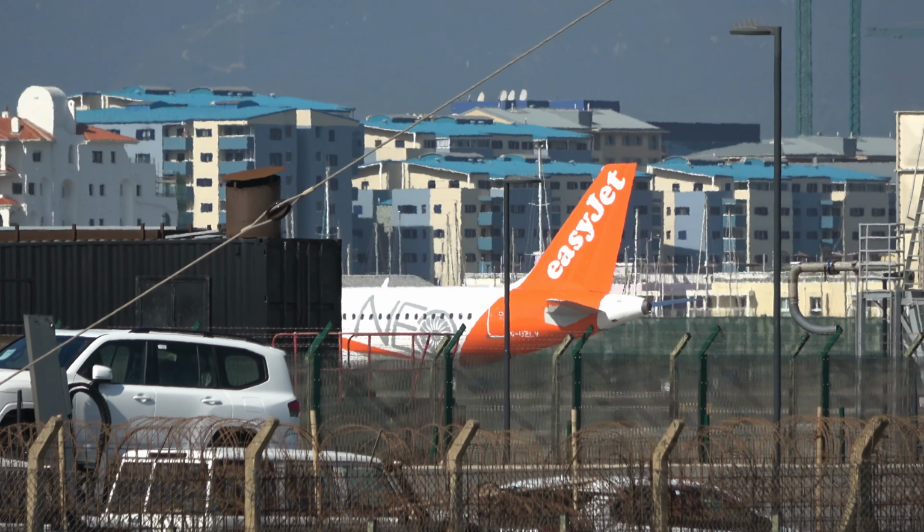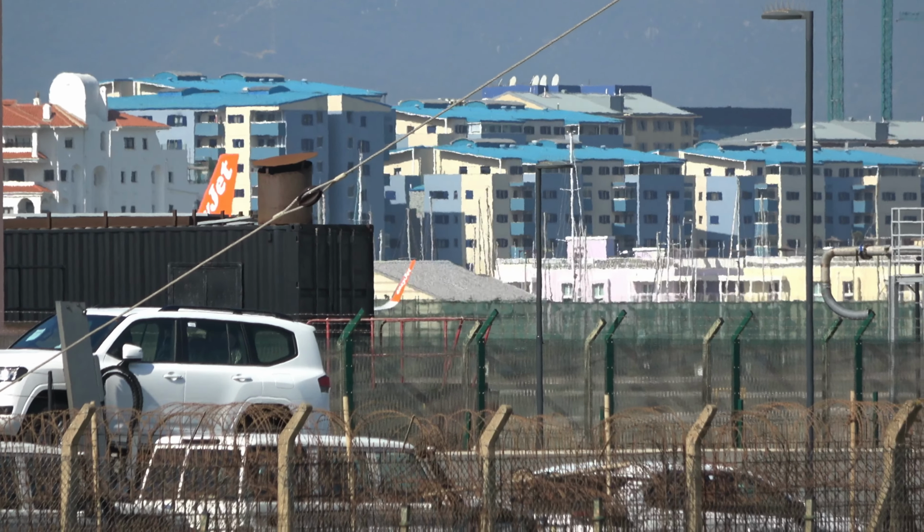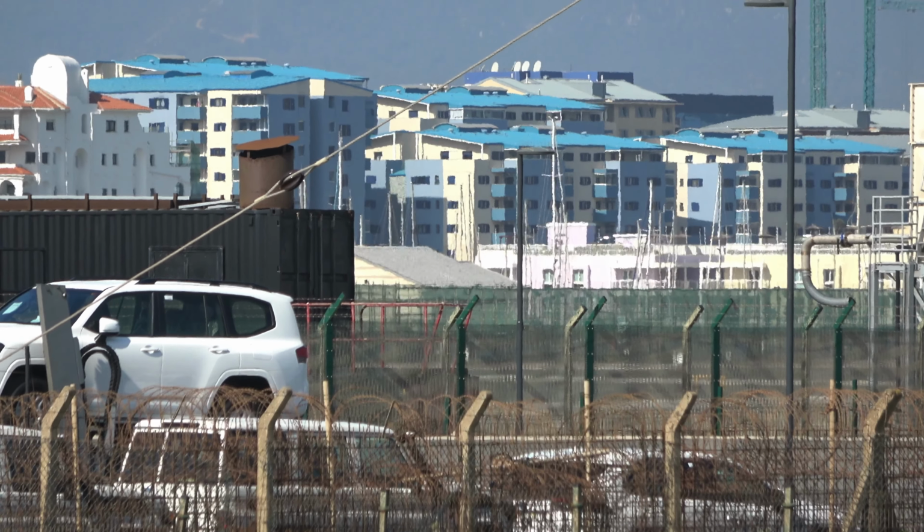EZ18 Victor Delta, correct. Runway 09, surface wind 130 degrees, less than 5 knots, clear for takeoff. Runway 09, clear for takeoff, EZ18 Victor Delta.